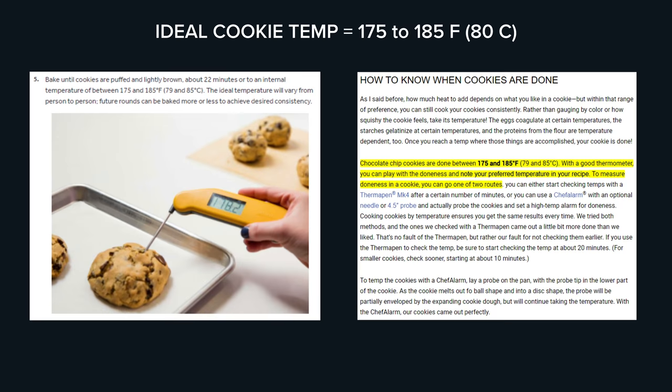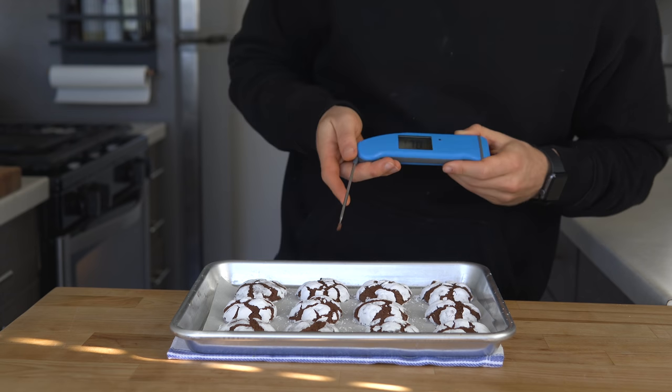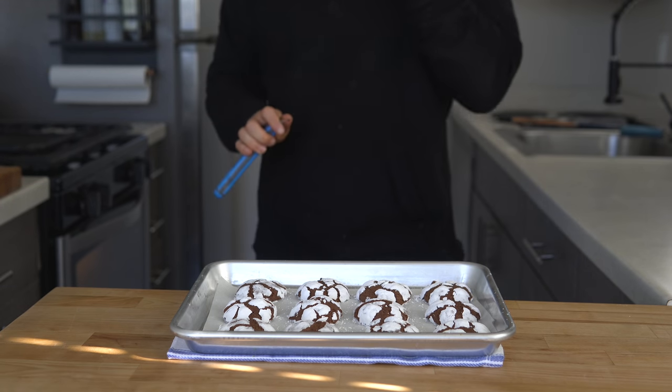Sources such as the ThermalWorks blog and Stella Parks say 175 to 185 degrees is the ideal spot for chocolate chip cookies, and it's what I aim for these as well. And I like to check the temperature after about 10 minutes and then pull them if they're done at 175 to 185, and then I can let them cool right on the baking sheet.